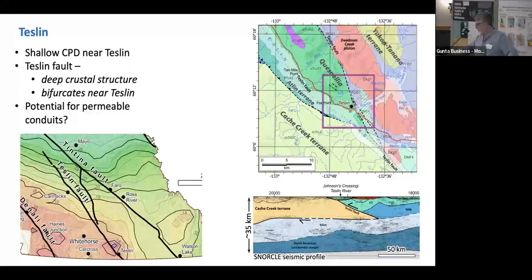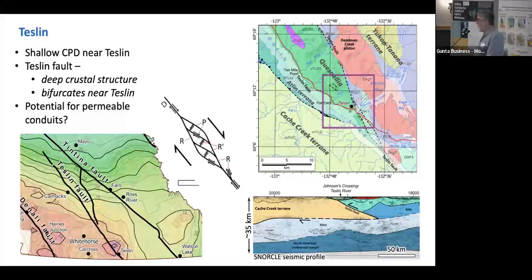So we went there, and just north of Teslin, we also noted that Curie point depth is relatively shallow. So we targeted that area as being potentially interesting. The other thing that we thought was interesting is that in the geology map, there's a bifurcation. The Teslin fault becomes more than one. So that potentially is an interesting area where we might develop openings between the faults.